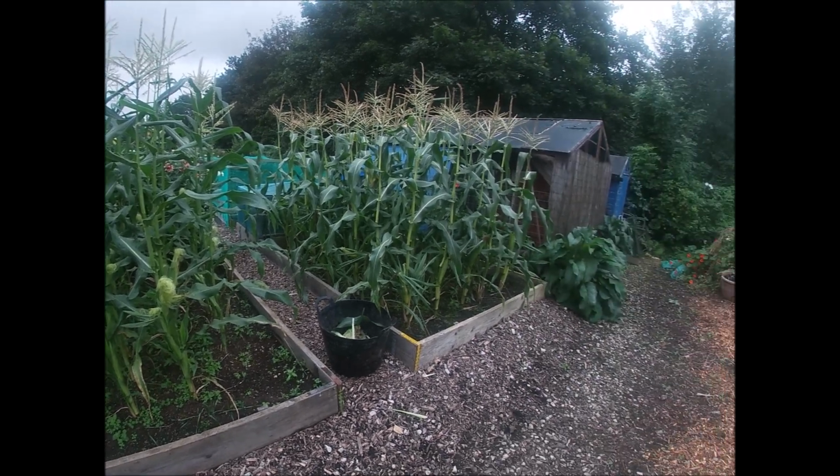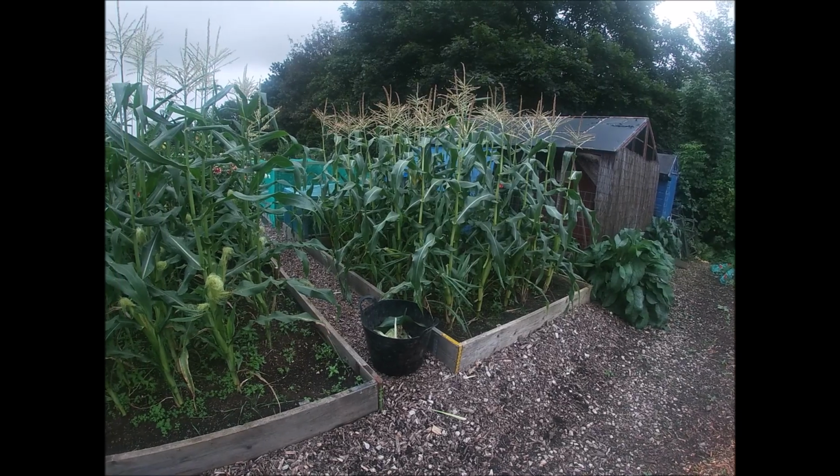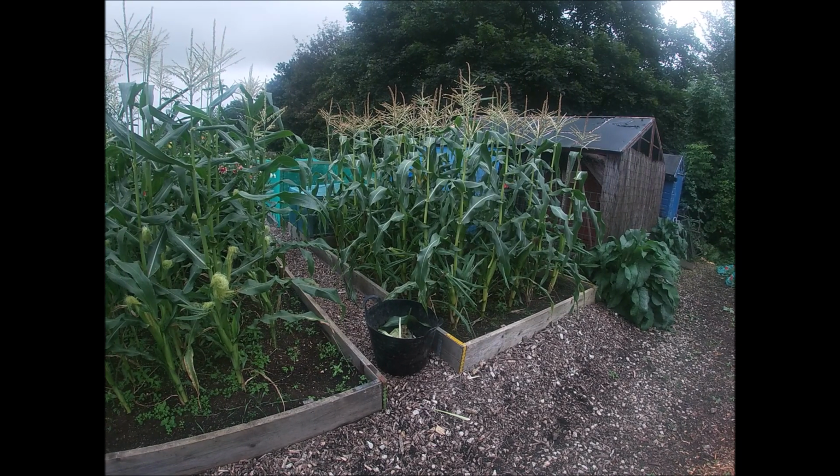However, we've got absolutely loads of them there, and so far, touch wood, the squirrels haven't got into them, because when they do, they'll attack them all, and it can be a bit soul destroying.